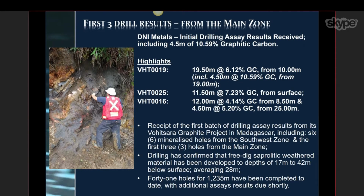Hole number 19 had 19.5 meters of 6% graphite, which included 4.5 meters of over 10% graphite. GC means graphitic carbon. When you look at a property like ours, you have to distinguish between the graphitic carbon and the total carbon. Total carbon would take into account the leaves and the brush and all sorts of other carbon-based materials, but we only want to look at just the graphitic carbon.